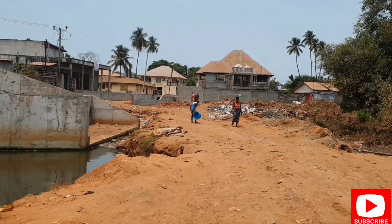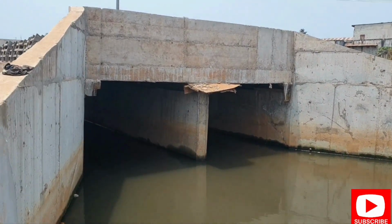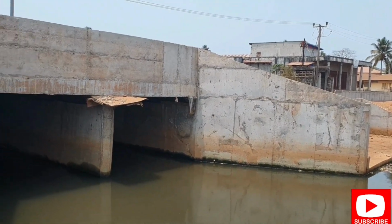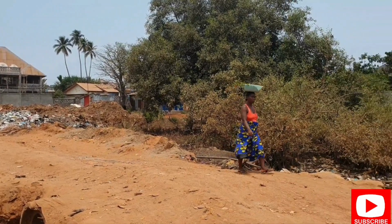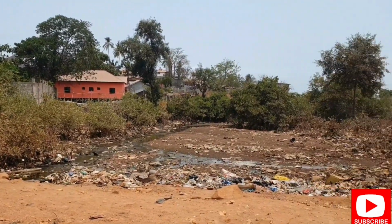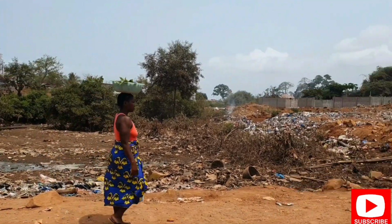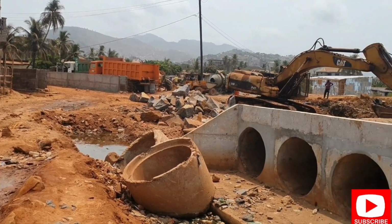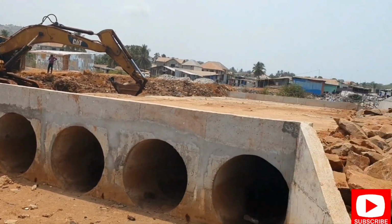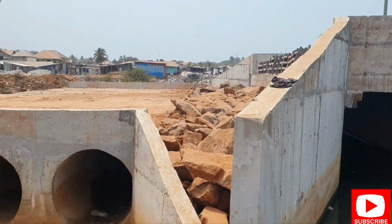As you guys are seeing it, let me just stand here so I'll be able to pan the camera around so you guys will see exactly how it is and exactly this particular side. So this is a swampy side, and I definitely know that during the rainy season all these particular sides are flooded, as you guys have definitely seen the bridge that is being constructed, and of course this huge waterway that goes all the way to that particular side.